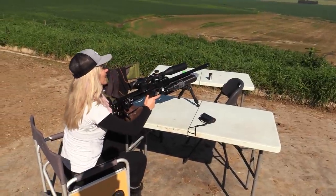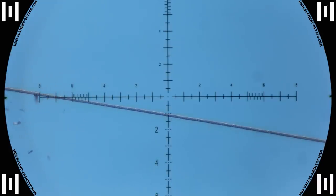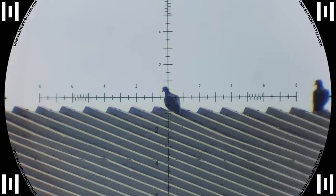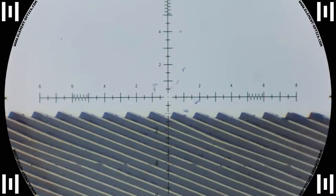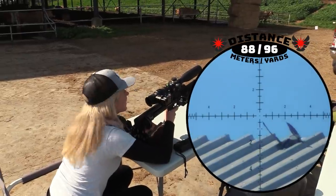Yes, so that was straight on 83 meters. Maggie wasn't kidding, and this one drops right to the floor. Down he goes, 105 meters. Yes, so that was 88 meters.